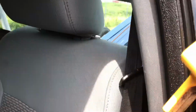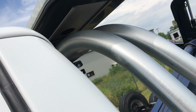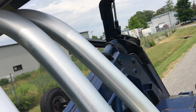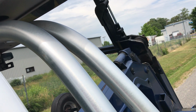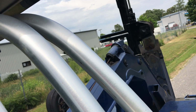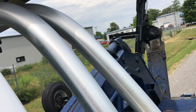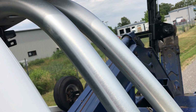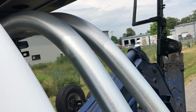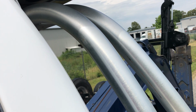I'll go ahead and operate the boom real quick. Boom up, boom down. Extend. Track. Arms open. Arms closed properly. Everything is doing what it's supposed to do.